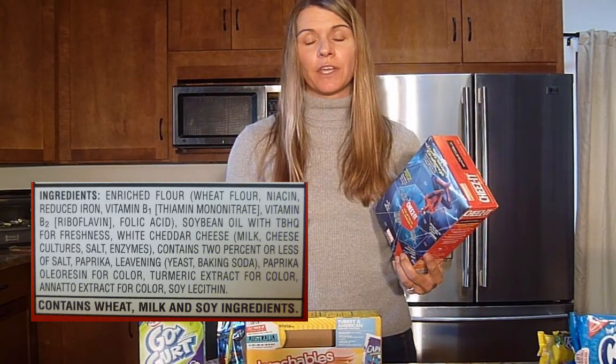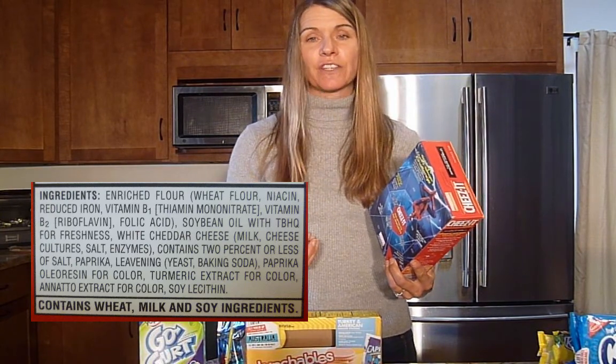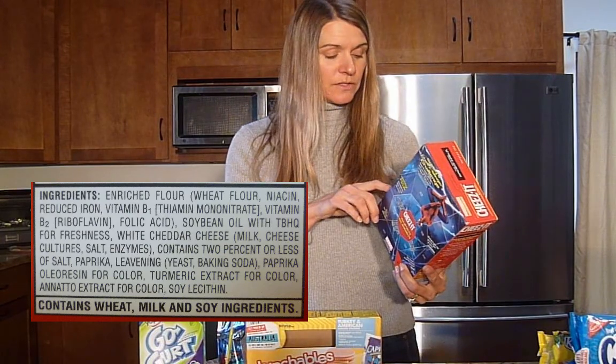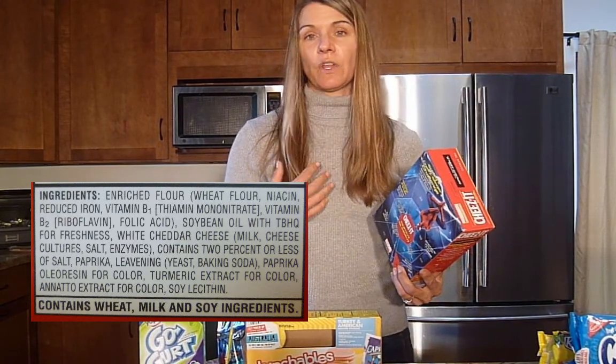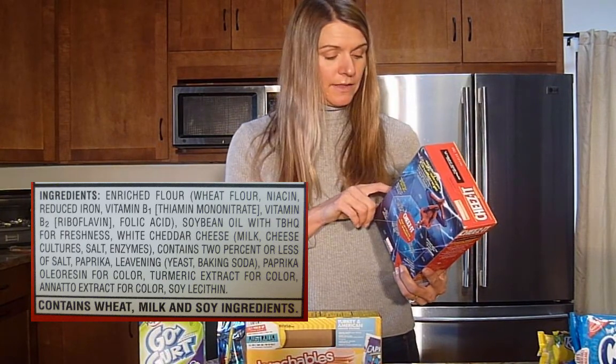It's disassembled. The bran and the germ, which have the fiber and the nutrients, are removed. We're left with the endosperm, which is the starch. So there is starch, and then it's refortified with some of the vitamins they took out. And we don't have any real evidence that those vitamins they're putting in do us much good.